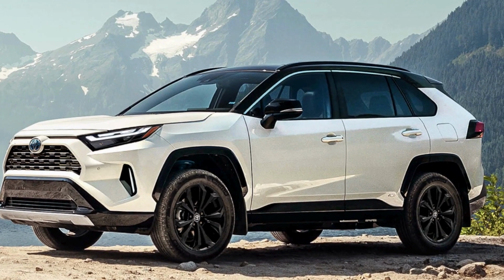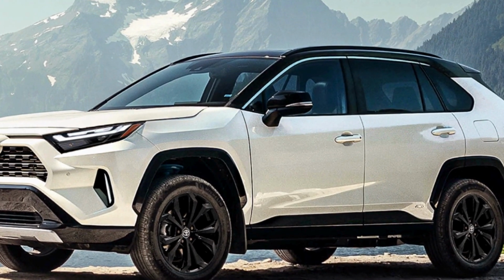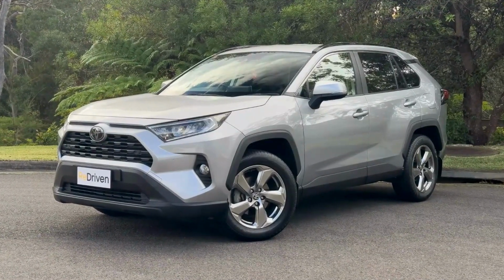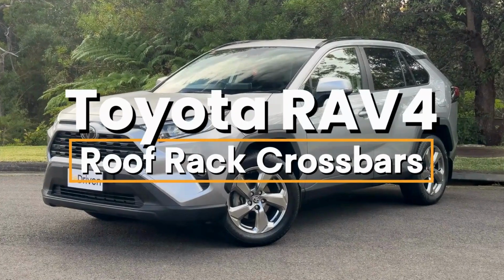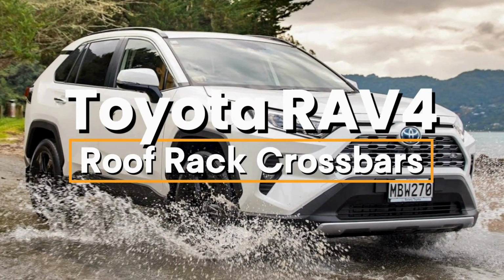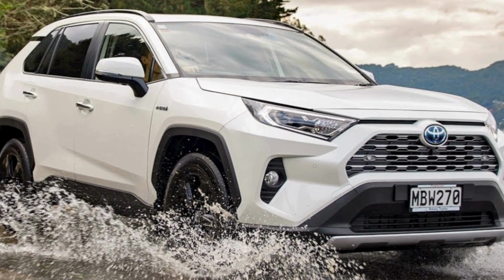Are you ready to unlock your Toyota RAV4's full adventure potential? Whether you're hauling bikes, kayaks, or camping gear, the right roof rack crossbars can make all the difference. In this video, we're counting down the best roof rack crossbars for your RAV4, built for strength, style, and every kind of journey. Let's gear up and get going.